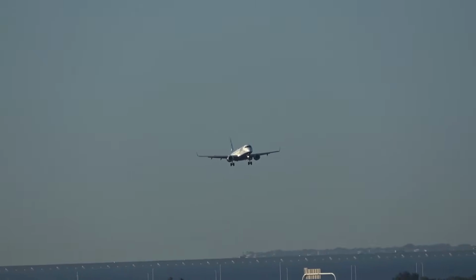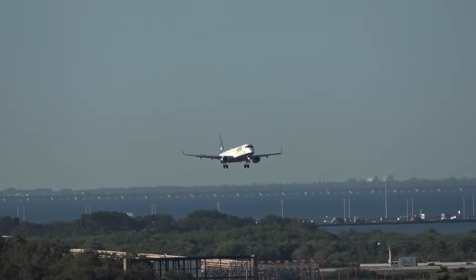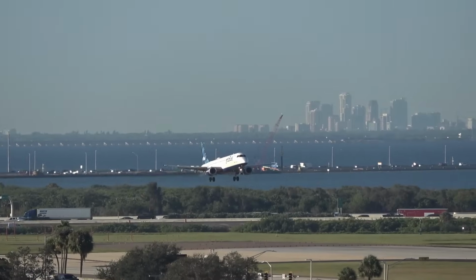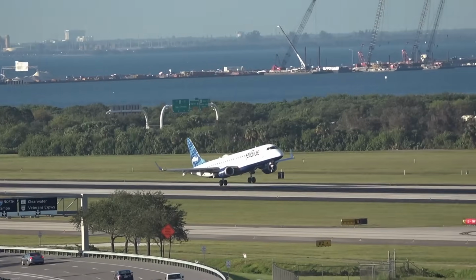Well, this has nothing to do with aviation, but why is it when your back itches, it's always in a spot, or 9 times out of 10, it's in a spot you can't reach? And what's worse is it's like, oh, you're only a half inch away from being able to reach it, but you can't quite reach it.